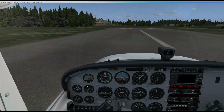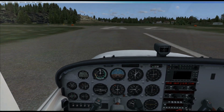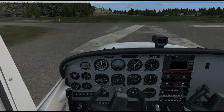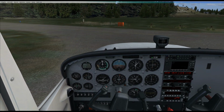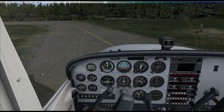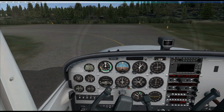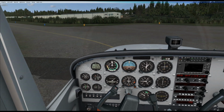Okay, let's take our headphones off. So that's basically it for our flight. Taxi back to our parking area. Still got over half a tank of fuel in our tanks, over 50%. Just gonna taxi back now.